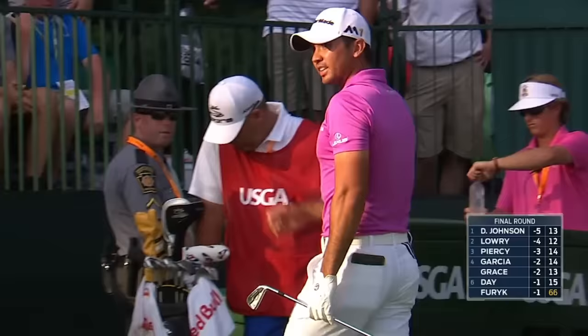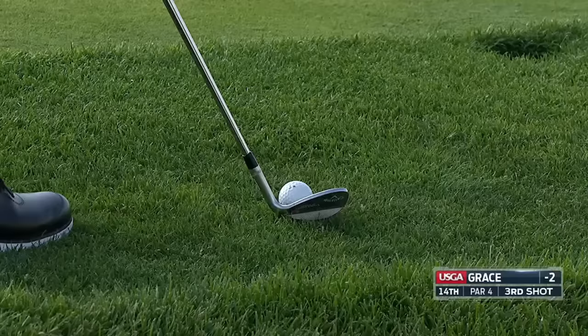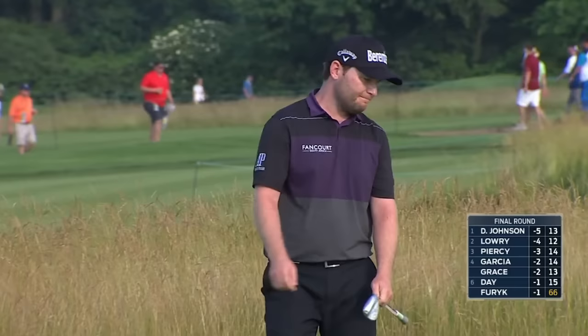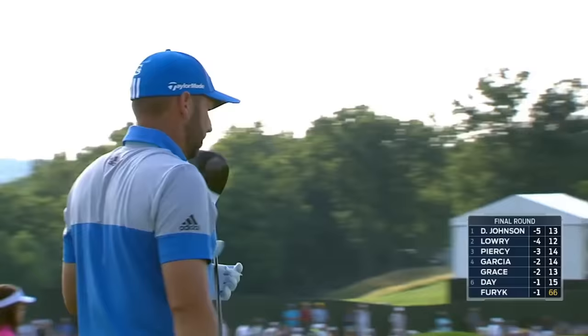Back to 14. Brandon Grace's chip shot from pin high. Flag out. A little aggressive there, and that is not going to be an easy putt for par. Now Sergio Garcia at 15. Oh boy. Will not be able to play to the green from there unless that ball hopped up into the grass. And even then, he may not be able to.